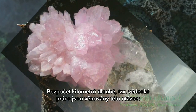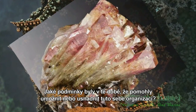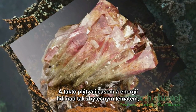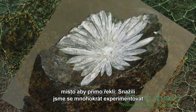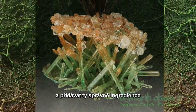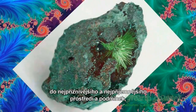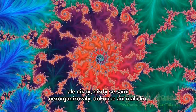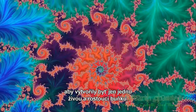Countless miles-long so-called scientific works are devoted to the question of what kind of conditions existed at that time that could have allowed or facilitated this self-organization. In this way, they waste people's time and energy on such useless topics instead of telling them straightforwardly: we have tried many times the experiment of placing the perfect ingredients in the most favorable and friendly environment and conditions, and they have never organized themselves even in the slightest to produce even a single living and growing cell.